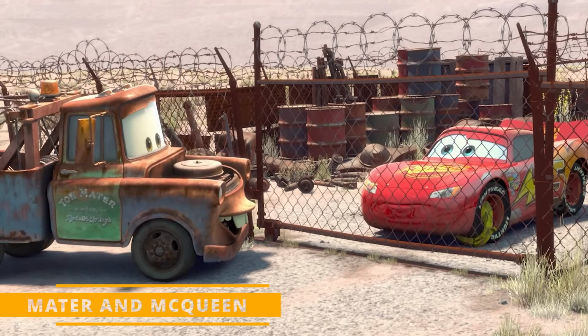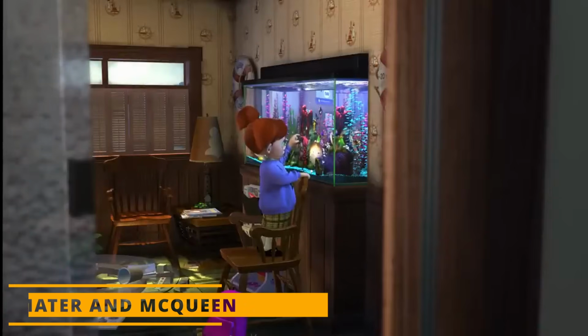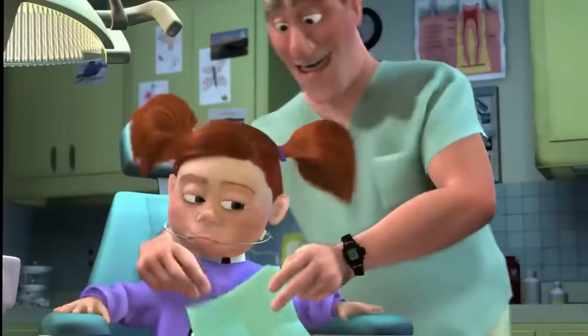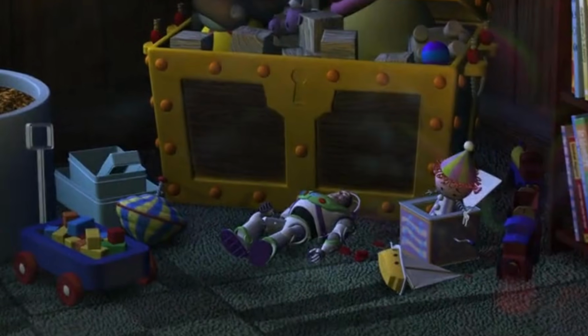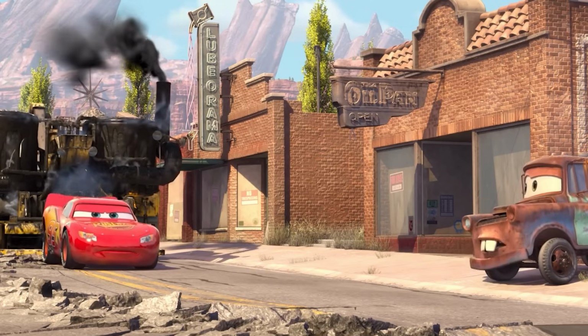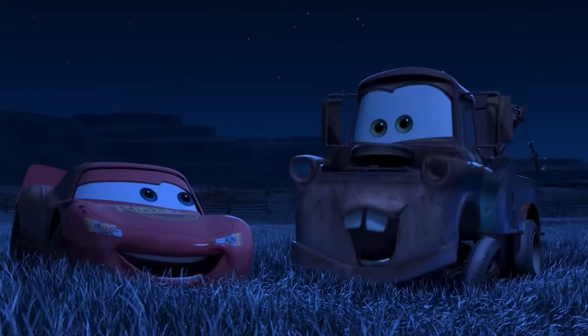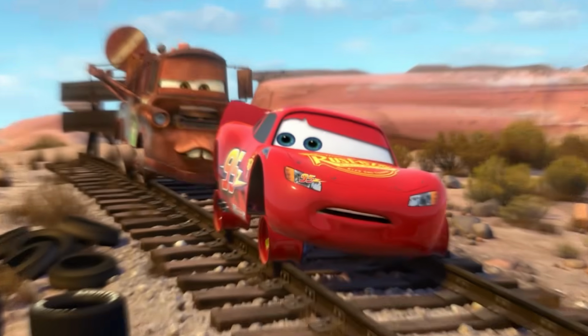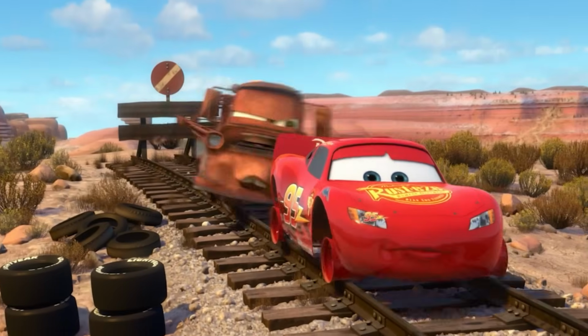Number 2, Mater and McQueen. Lightning McQueen and Mater make a sneaky pit stop in Finding Nemo, hiding as little toys inside the dentist's office toy chest. The timeline is completely impossible, but that is what makes it so entertaining. Pixar clearly is not worried about logic when they can drop in a playful cameo instead. It feels more like an inside joke than a serious connection, and honestly, that is exactly why it works. We are definitely not complaining.